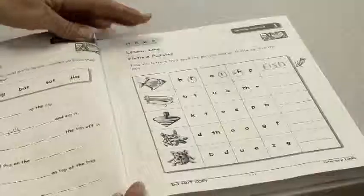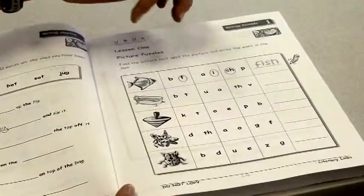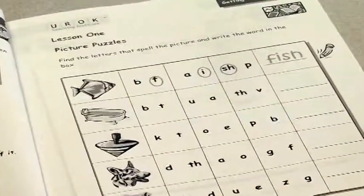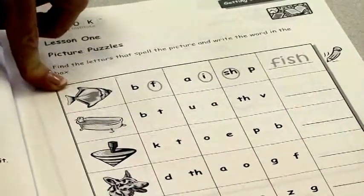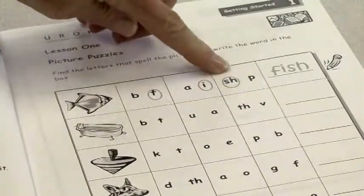And we continue on. Now we have picture puzzle. And what they're going to do here is look at the picture on the left-hand side of the page and pick out the appropriate letters and write the word at the end. Again, having them reinforce the idea of sounding as they go. This one's done for you, so look, see what they did here. What's this? Fish. And so they went ish, and they wrote it over there. Okay, I want you to do this one.